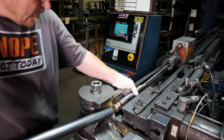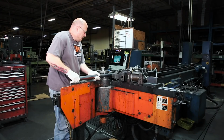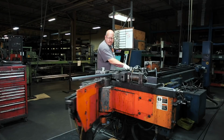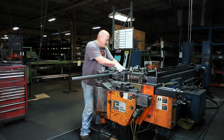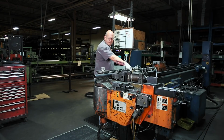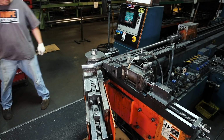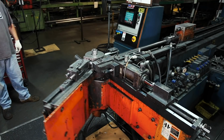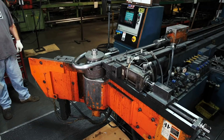In this step, the tubing is slid onto the mandrel bender. Fitment is checked. Head pipes are all bent Siamese, where we bend the front and the rear head pipe out of one piece of material. This is more efficient and ensures that we don't waste any material.